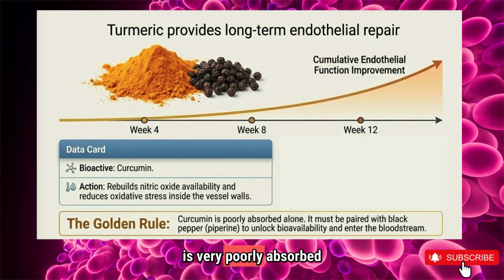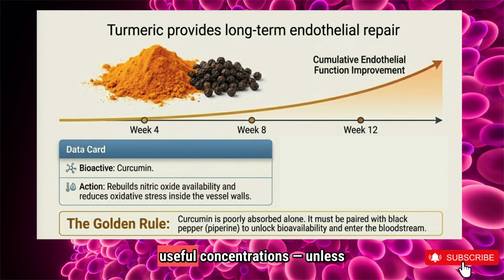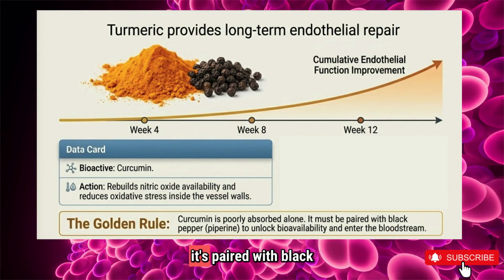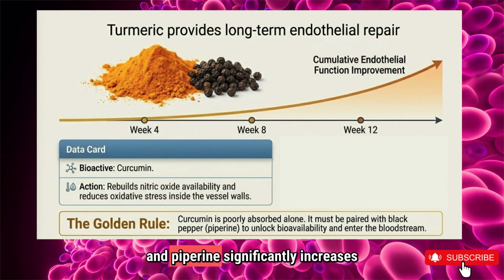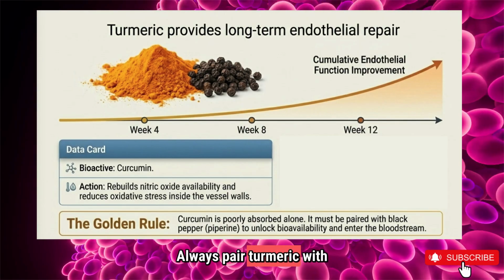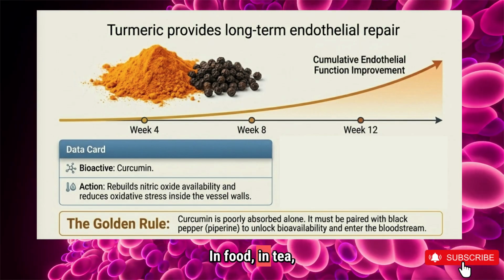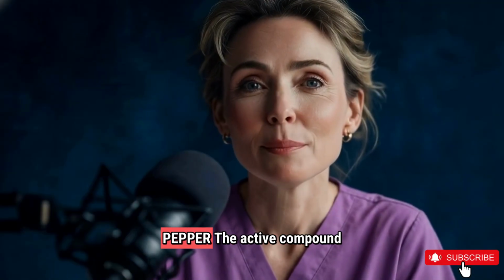And there is one critical practical note. Curcumin is very poorly absorbed on its own. It passes through without entering the bloodstream in useful concentrations, unless it's paired with black pepper. Black pepper contains piperine, and piperine significantly increases curcumin absorption. Always pair turmeric with black pepper. In food, in tea, in supplements. Always.